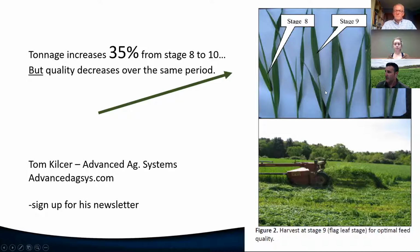And it goes through there so quickly that if you're not scouting every 3 days or so, there's a really good chance you're going to miss it. So you really need to scout aggressively and keep an eye on it. And if you see the head start to emerge, you need to go get the equipment out and swath it. This is the typical scenario here where we'd recommend you swath it.